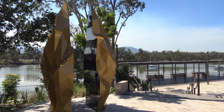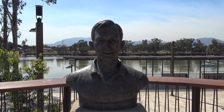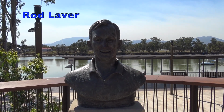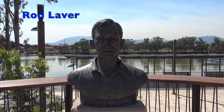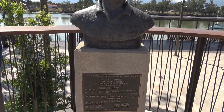Rod Laver was an outstanding Australian tennis player and was born on August 9, 1938 in Rockhampton, Queensland. He was the second male player in the history of the game to win the 4 major singles championships, Australia, France, Great Britain and the United States in one year, which was in 1962, and the first to repeat this Grand Slam in 1969.